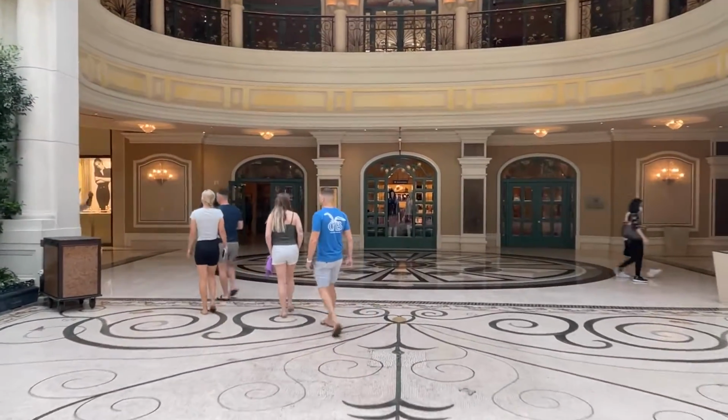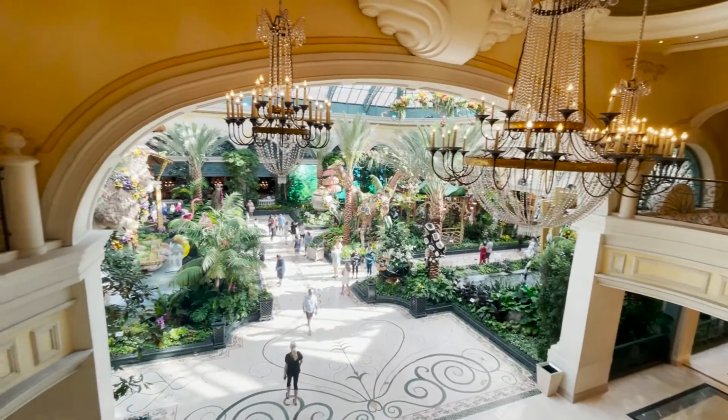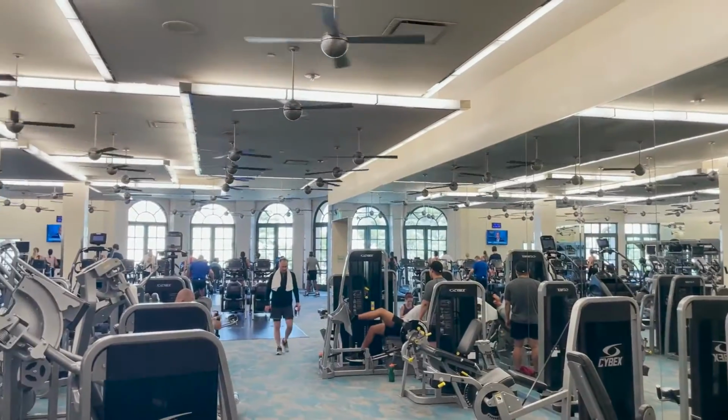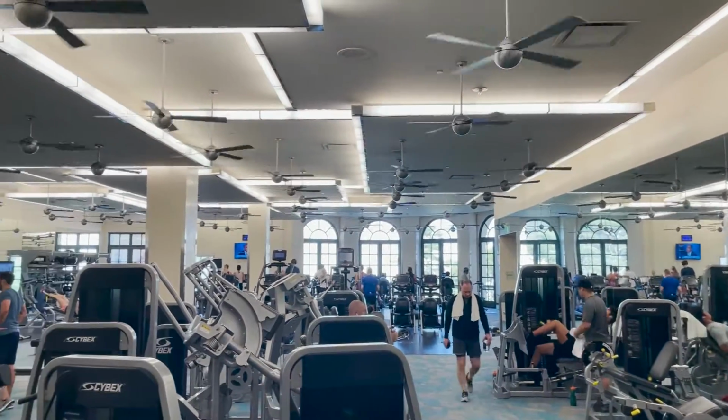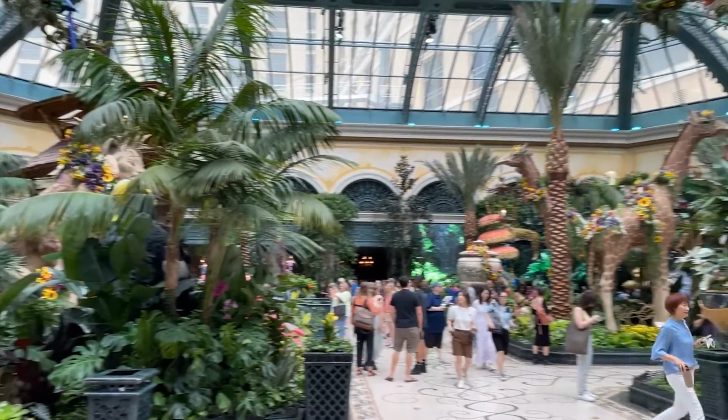Up ahead there is the Bellagio's second story spa and fitness center. It's one of the best fitness centers I've seen at any resort. It's massive. So that's pretty cool. They have a TRX area. They have plenty of machines. Pretty good sized for a resort of this size.